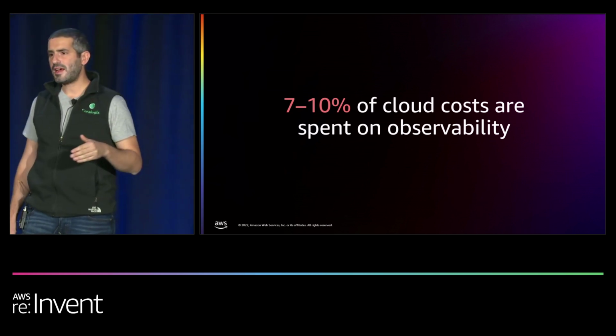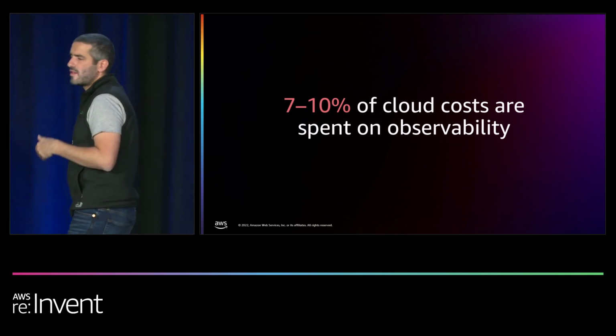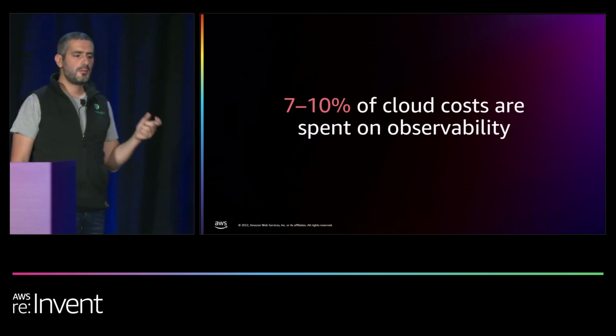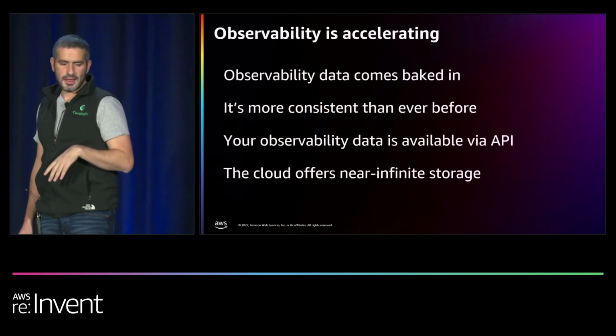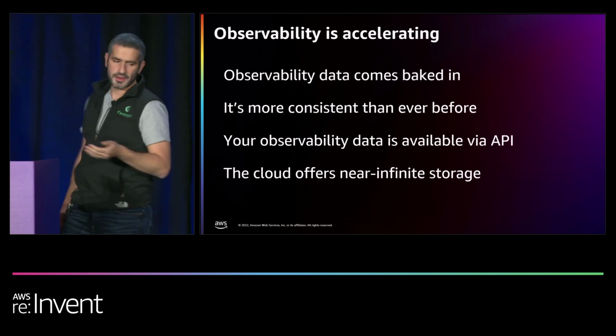And what happens is that you can optimize CPUs, you can optimize spot instances, you can optimize even from the way you procure, so if you give commits and so on. But the storage part remains extremely expensive, slow, and hard to scale. And observability data is accelerating. There are a lot of good factors that are happening throughout the past years.